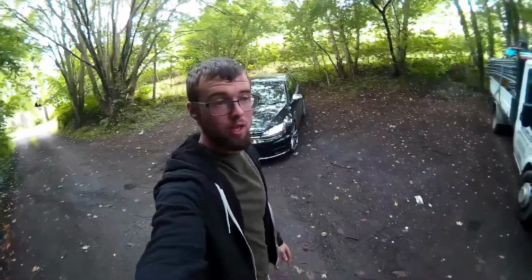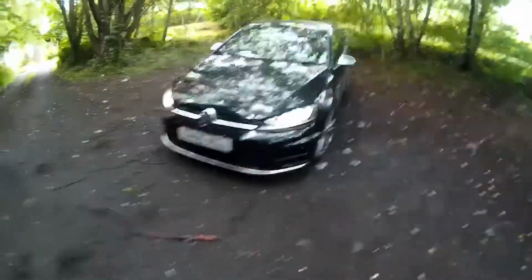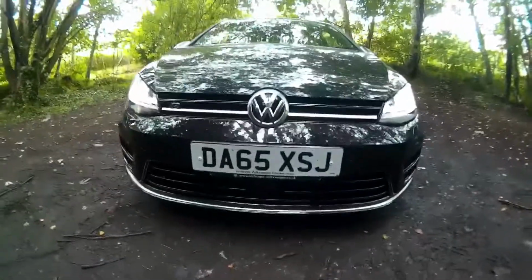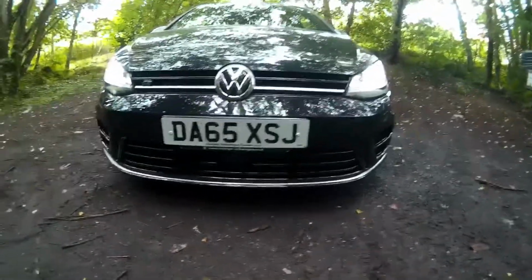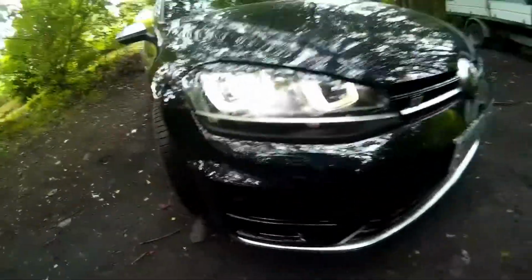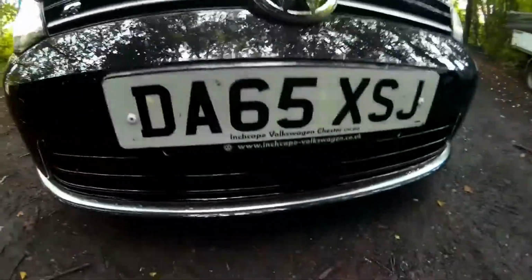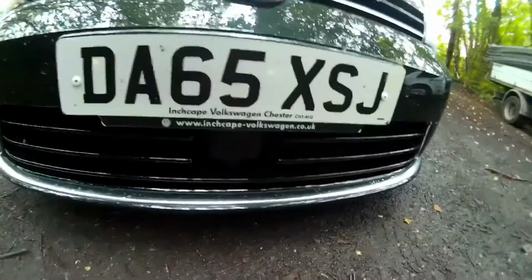Mk7. I'm going to give you a quick walk around and a quick review of the car. As you can tell, it looks aggressive. This could definitely do with an aftermarket front splitter on it, like my car does. You have the LED headlights, of course, standard, with the washers again. Obviously the nice R badge there. I don't know if you can see that, but there is an adaptive cruise control on the bottom.